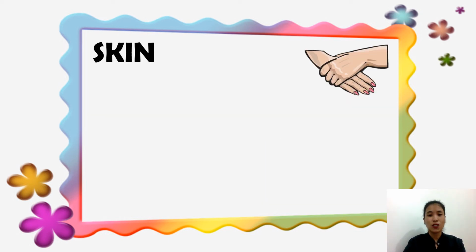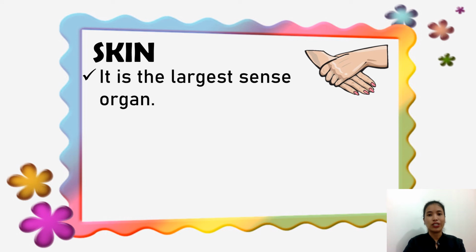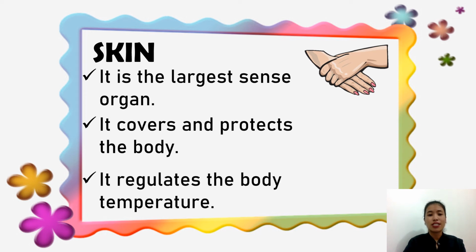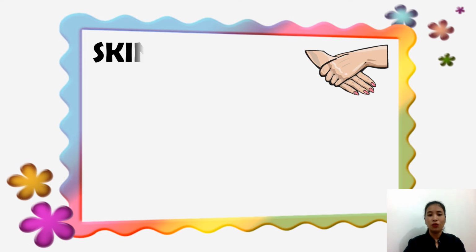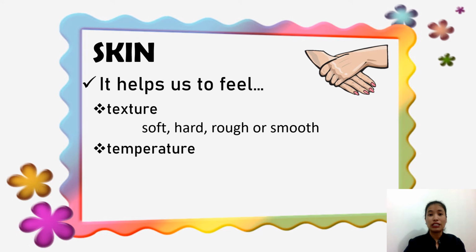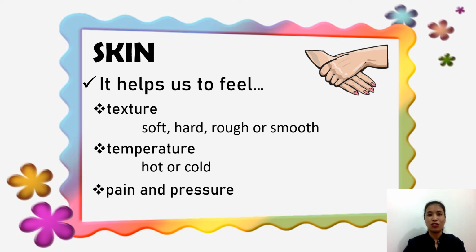The skin is considered the largest sense organ because it covers and protects our whole body. Another thing, the skin can regulate our body temperature. Our skin helps us to feel the texture, like soft, hard, smooth, and rough. It can also feel the temperature, either hot or cold. And we can also feel the pain and pressure.